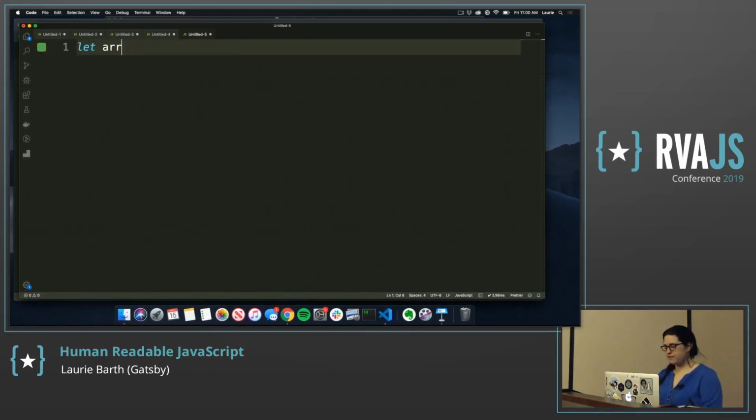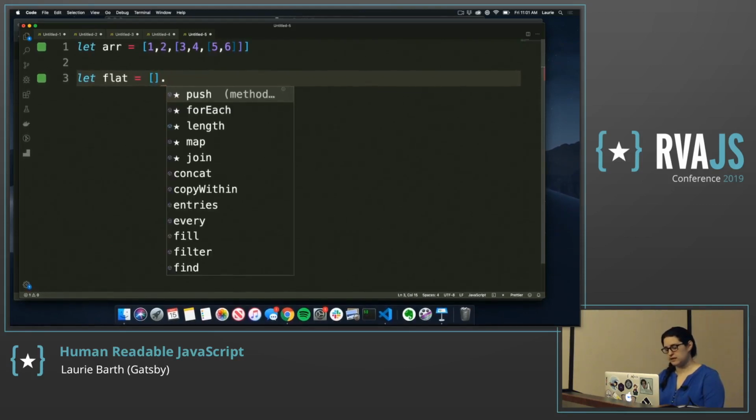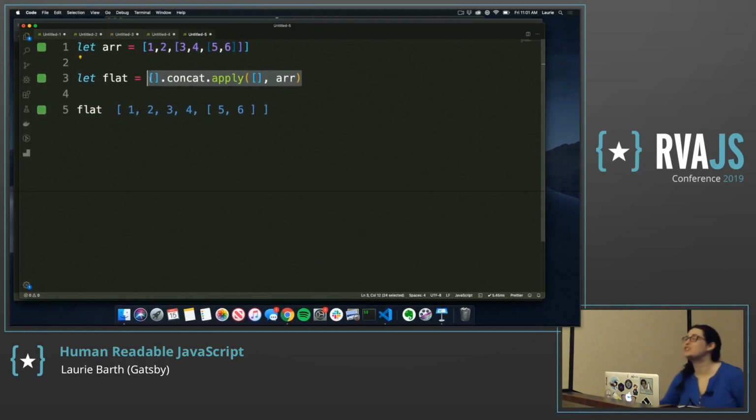So for a long time, people didn't do as much functional programming in JavaScript, but they started realizing that people ended up with really gnarly things like that. And you know how you fix that? Let's see if I get this right, because I almost never do realistically. Concat.apply. And the fact that I've practiced this so much and I still can't get it right should tell you how gnarly this is. Why? This is atrocious. Like, horrible. And it only flattens one level. So there's, yikes.